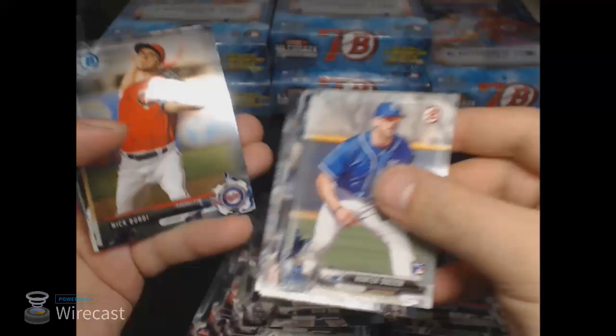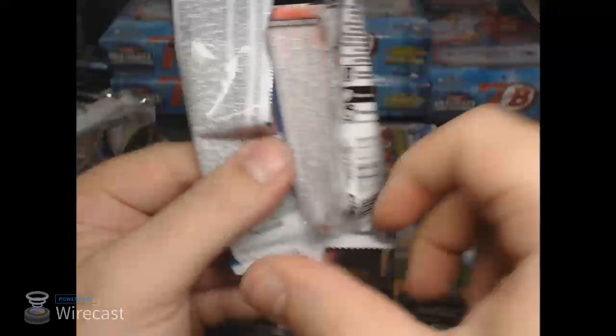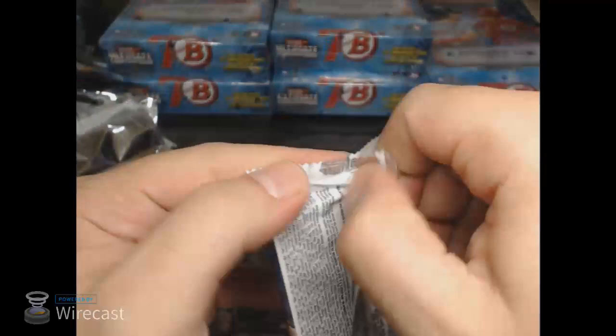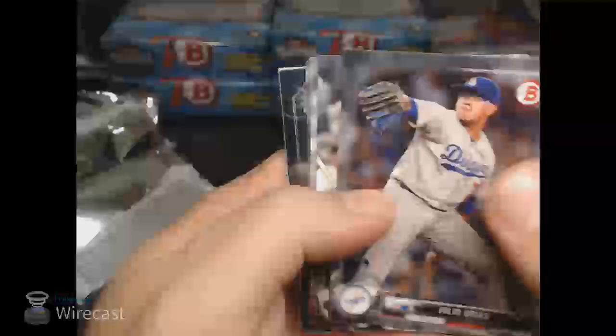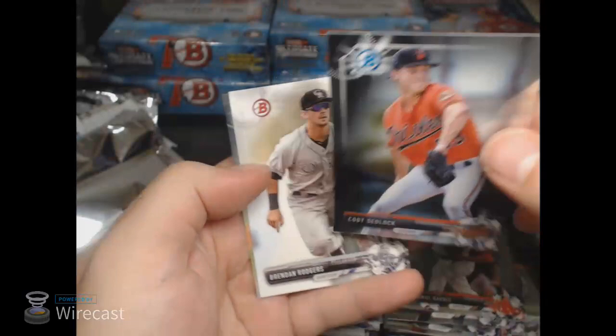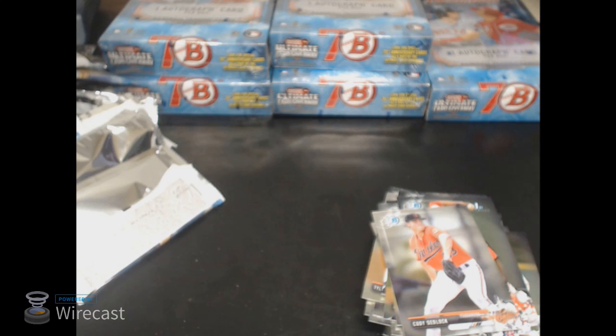Birdie and Jong, Chromes. Paper. Two packs to go. Dunning and Ursig, Chromes. Rodas, Josh Hader, top 100, base. Sedlock, Chrome. Five to go. Should see it. Waiting on that color. Only one color so far.